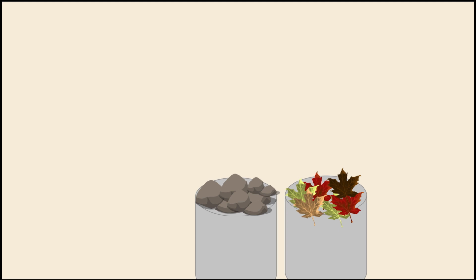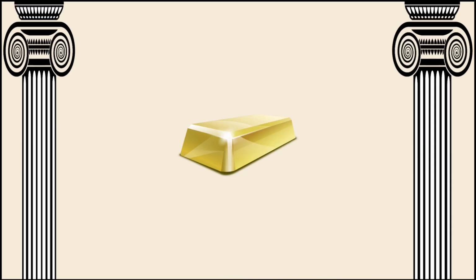In other words, even though these two bags take up the same amount of space and can fit the same amount of things inside, the bag with rocks is heavier because rocks are more dense than leaves. As you may imagine, this concept is true with other substances, including the metals used to make crowns. Specifically, gold, what the king wants, has a pretty high density. On the contrary, metals like silver have noticeably lower densities.